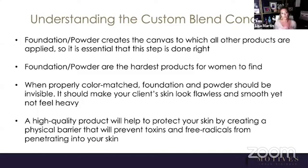We have a group of 4 different women, all different ages, all different skin types and tones. And they're all going to go live together at 11 a.m. this Wednesday. They're going to mix up their own blend for themselves. They're going to apply it so that you see how quick and easy it is to mix up a blend and then how to apply it. I think the how-to is really important as well.